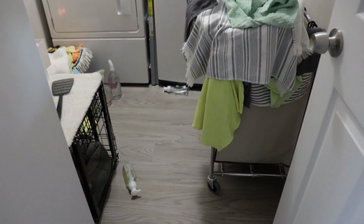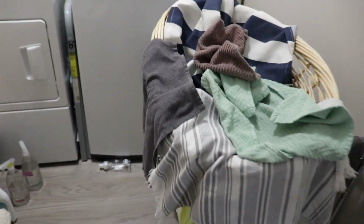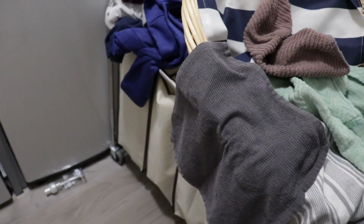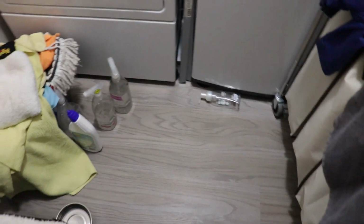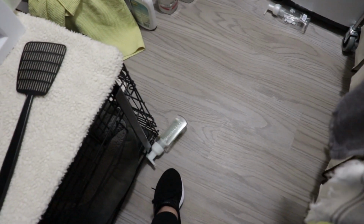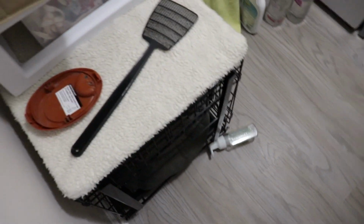All right, so now I'm going to give you kind of a visual of the laundry room. Obviously, I need to do some laundry pretty badly, but there's just stuff on the floor. There's not a lot of space in here to store things. There's a random soap bottle on the floor. Our dog's crate stays in here. He sleeps in here at night.